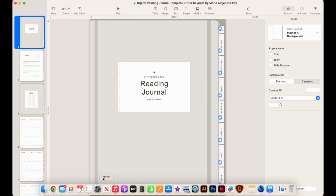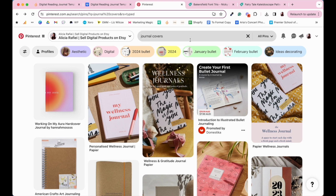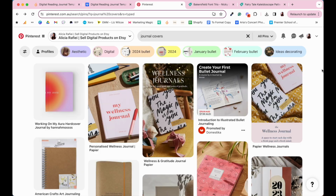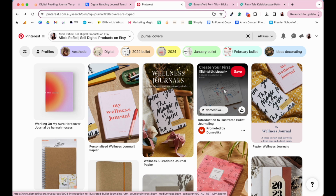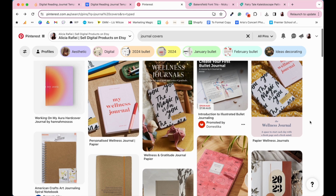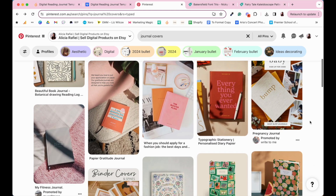So if we hop on over to Pinterest, I'm just going to open that up now. I'm here in Pinterest and I just went to the search bar and typed in journal covers. I just wanted to see what came up. I didn't use any specific design terms or keywords here. I just wanted to see what was currently popular on Pinterest right now. To do so, you just type in journal covers and it's going to populate with the most popular pins, so you can get a general idea of what's currently out in the market at the moment.